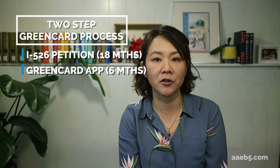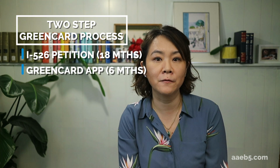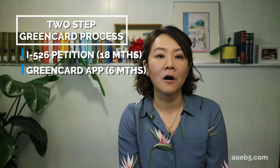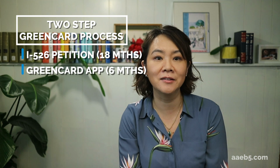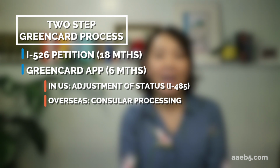But I wanted to point that out for our Indian viewers who are often very well versed in the EB-2 and EB-3 petition process. So once you have an approved immigrant petition, you can apply for permanent residency or apply for a green card, as it's commonly called. For those of you already in the United States on a valid non-immigrant visa status, such as F-1, H-1B, or L-1, once you have an approved I-526, you can apply for adjustment of status without leaving the country. For those of you who have applied for the EB-5 overseas, you'll have to go through something called consular processing and be interviewed at a U.S. consulate in your country of residence.